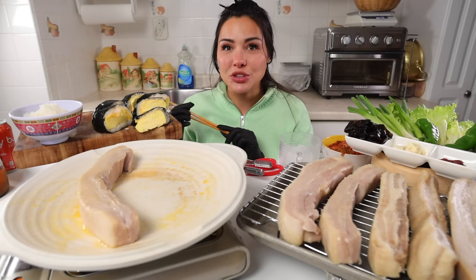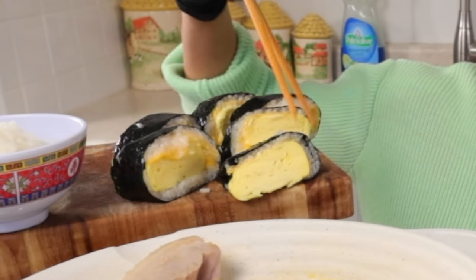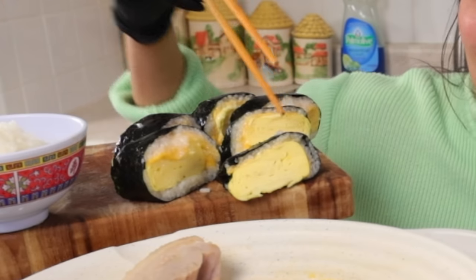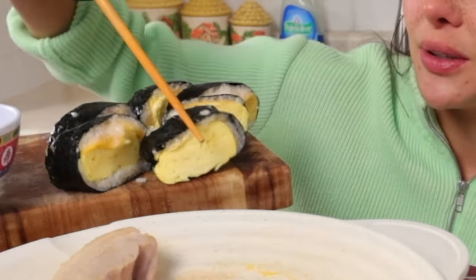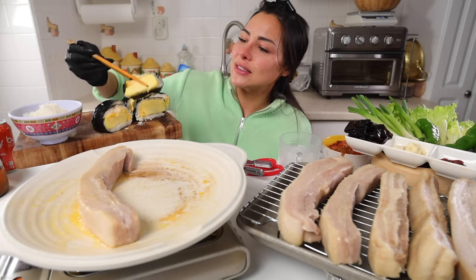While that's going, I'm going to try one of the kimbap that I have here. This is my favorite way to make it, but I overdid the rice and I don't like wasting things, so I'm just going to eat it anyways like this.